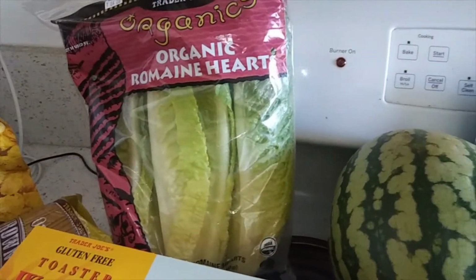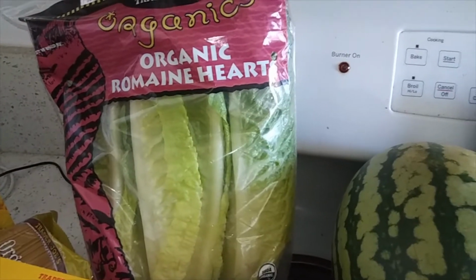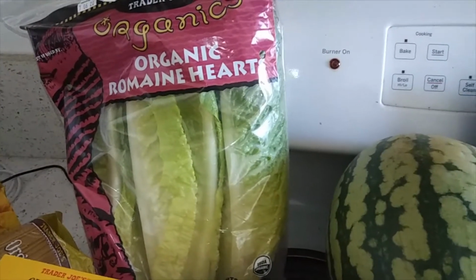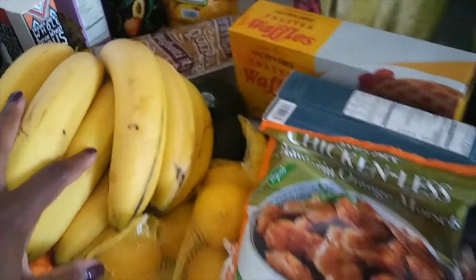And then just some romaine hearts. Use those to wrap up potatoes or just slice sandwiches, burgers, whatever. We use a lot of romaine. Some bananas. Oranges, lemons, avocados, the usual there.